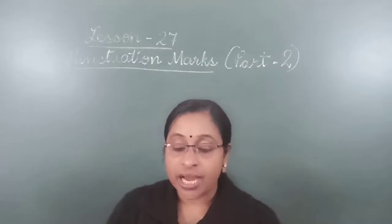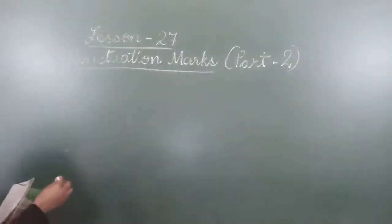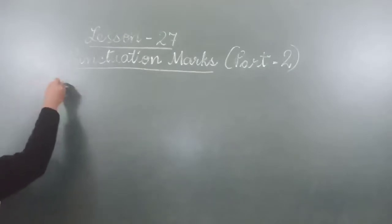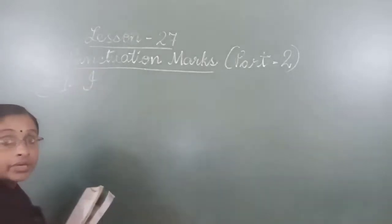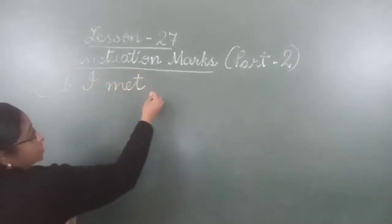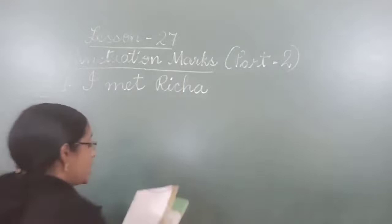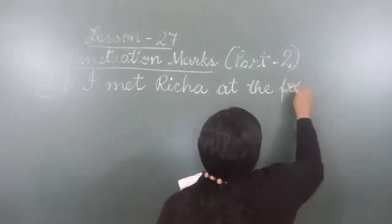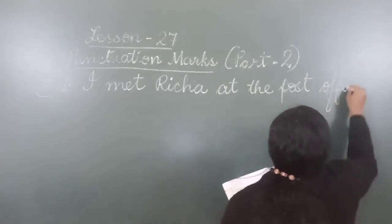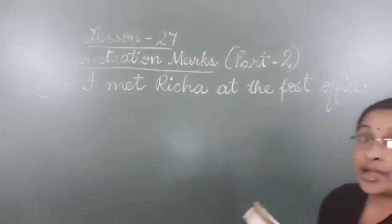Okay. First one, I met Richa at the post office. Here the first letter I is given small. So when you are writing, you write it in capital. Exercise A, number 1. I capital. Then met. Richa is the name of a girl, so you have to write R capital. I met Richa at the post office. Then put the full stop. Don't forget to put the full stop. I met Richa at the post office.